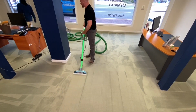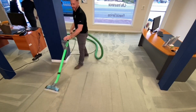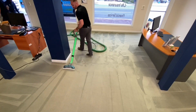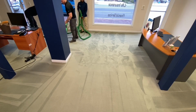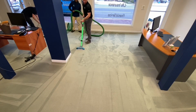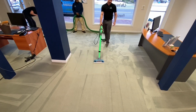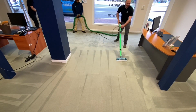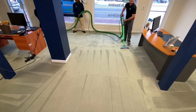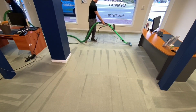So here you can see we're just making our way through this small office and taking our time to do good slow strokes and also dry strokes to make sure that we pulled as much of the moisture out of this particular carpet as possible. We always like to leave the shortest dry time available, but the managing partner, Miss Lisa James, admitted right before we left that she normally leaves the AC off, but I did talk her into leaving that on because that also will speed up the dry time in most cases.